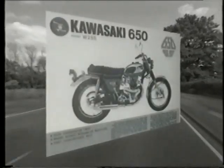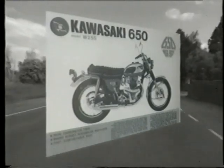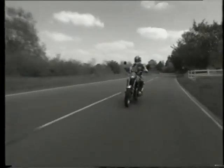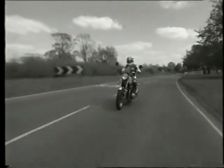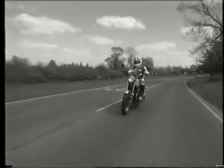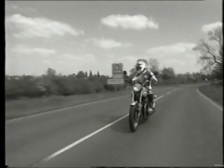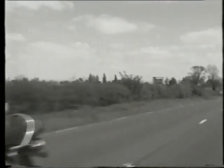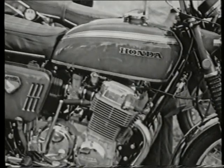Kawasaki had made big capacity 4-stroke motorcycles before in the shape of the 650W, which was basically a rip-off of the old BSA A10. However, the decision to make the Z1 with double overhead camshaft represented a major step forward in motorcycle engineering. By September 1968, a complete wooden mock-up existed, and Kawasaki were watching the sales performance of Honda's single camshaft CB750 with keen interest.